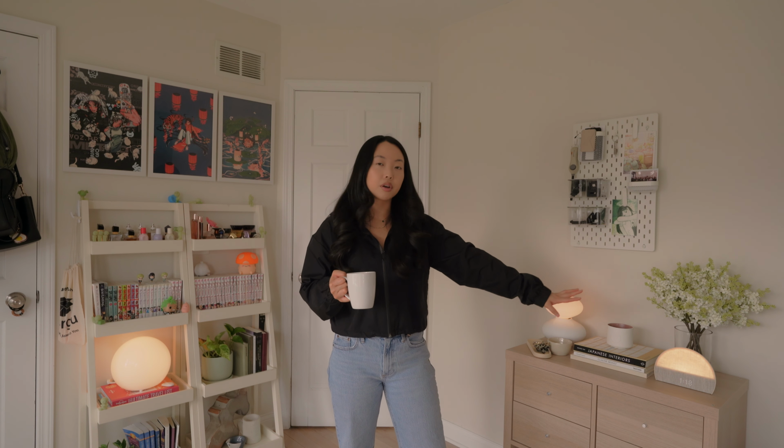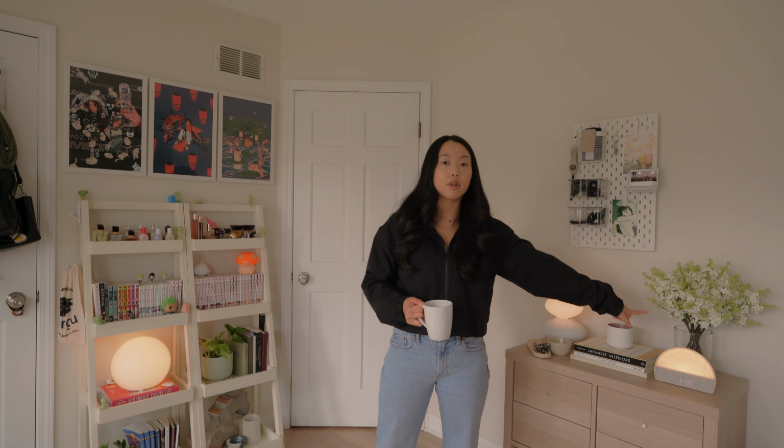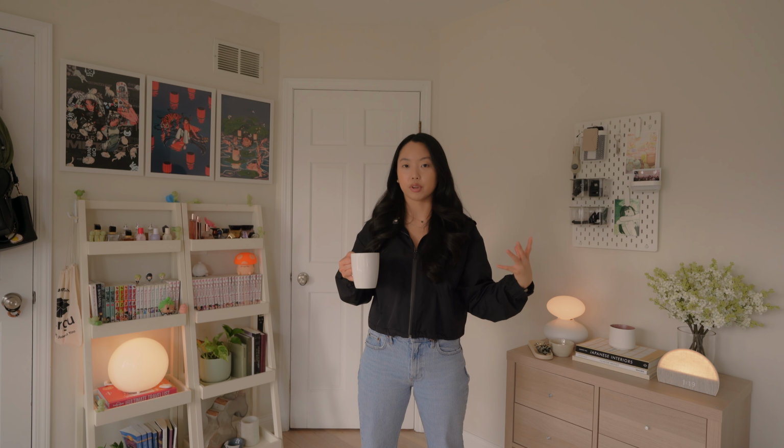If you are a fellow creator, I would definitely recommend investing in some cozy backlights. I know I just got this one, but this is an alarm clock from Hatch. And this one is the IKEA lamp I'm sure you guys have seen everywhere. Overall, as a little creative tip, I think it adds a really nice cozy element to any kind of video.